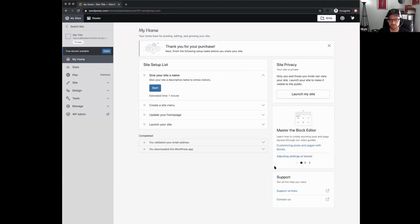All right, so we're dropped into the dashboard here. When you're first getting started, there will be a list of items that can help you get some of the main things set up. So, giving the site a name, creating a menu, editing the homepage, and then launching the site. By default, the site's going to be private while you work on it. And one thing I like to do is have the site in one tab and the dashboard in another, so I can easily toggle back and forth between the two as I work on things.